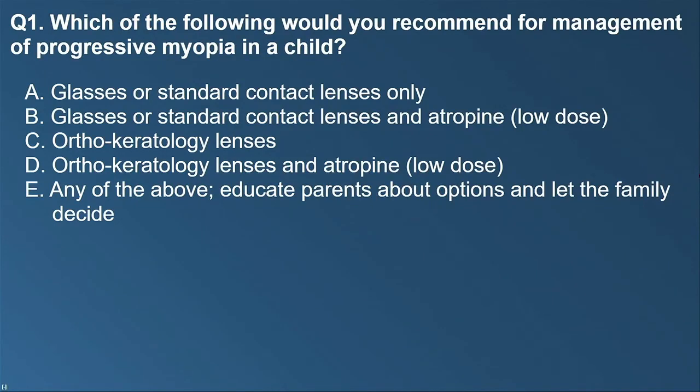Which of the following would you recommend or consider for management of progressive myopia in a child? A, standard glasses or contacts only, add low-dose atropine, just ortho-K lenses, ortho-K and atropine maybe, or any of the above. Explain it to the parents and let them make a decision.